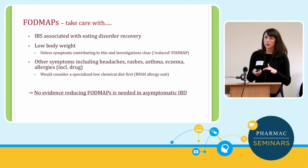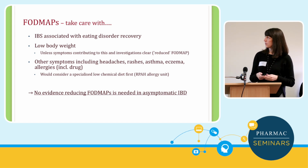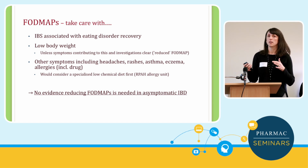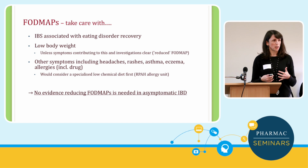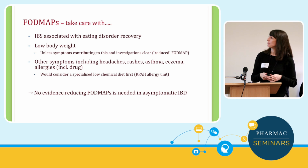If there is low body weight, I'm also really cautious about that, because I'm not wanting to lower any types of food, especially any wheat-containing foods, which are really easy to be eating enough. Unless the symptoms are contributing towards it. So if they're getting really bloated and windy and diarrhea and it's stopping them wanting to eat, then we might reduce some of the FODMAPs from their diet just to see if we can get more comfort in the stomach and we can get them eating more again.